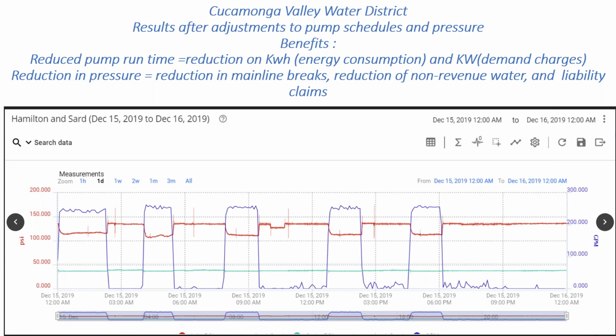So as the data comes in, the consensus from the utility is that an ROI, the cost of the equipment versus what their energy savings will probably be, is somewhere in the neighborhood of 8 to 14 months for a return on an investment. So it's a very significant savings to the utility. And basically, this is really what we're talking about in terms of putting a pressure and flow management program in place and how it can benefit the utility.